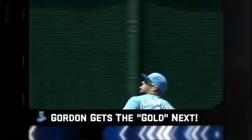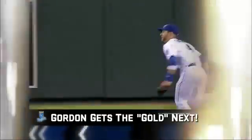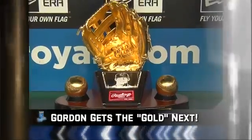Fans enjoyed watching Alex Gordon's breakout year last year at the plate and in the field. And when we come back, we'll see Alex get his Gold Glove.